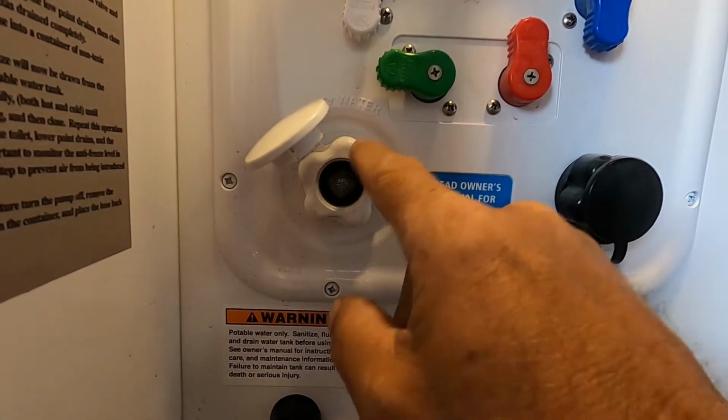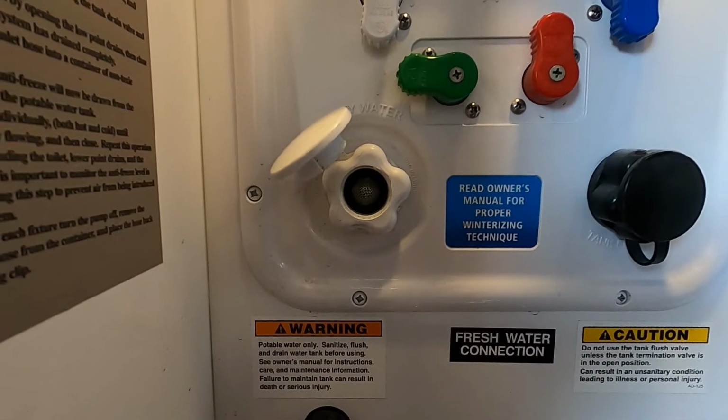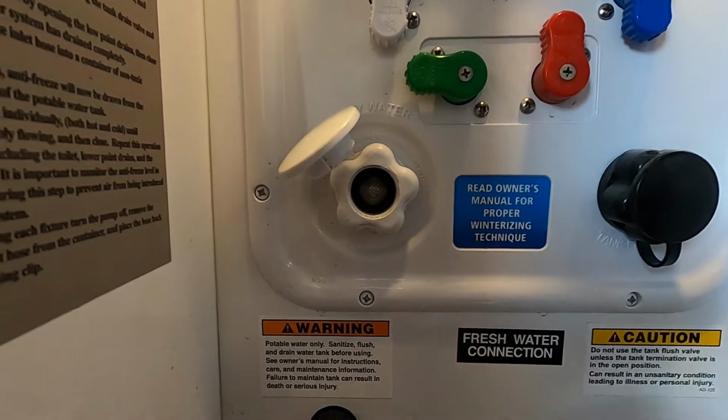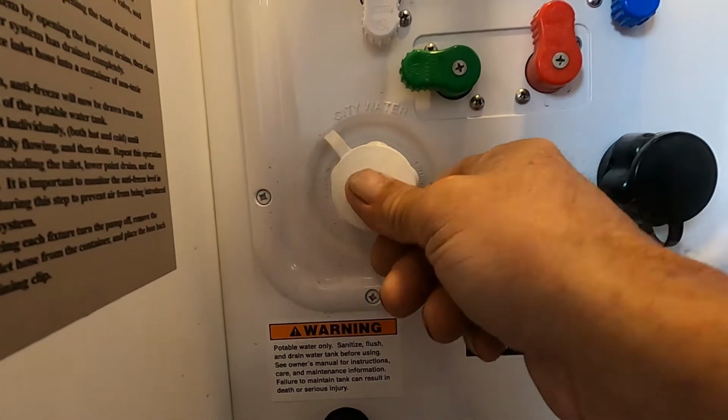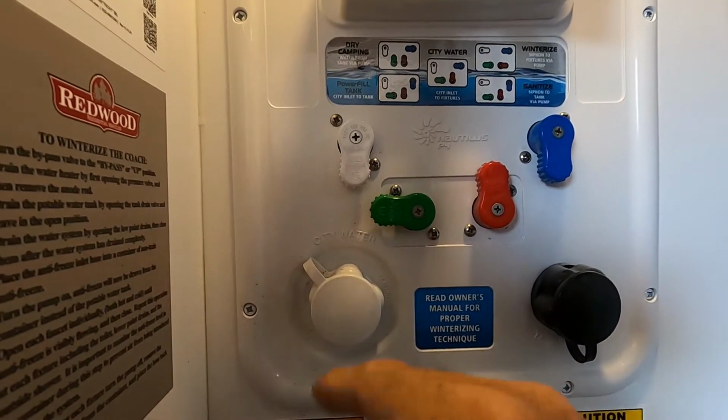The way to tell that this is full is you're going to go inside, and where you check the levels of your black and gray tanks, there's also a button for your freshwater tank. Keep an eye on that. When that's full, remove that hose. Once that's full, remove your hose.